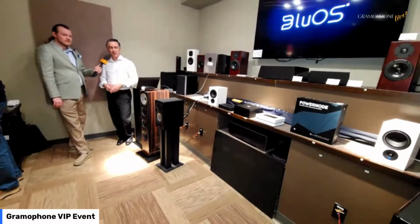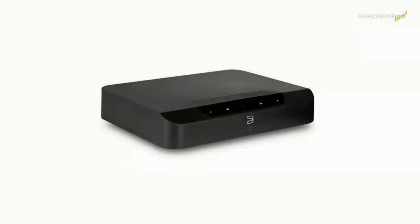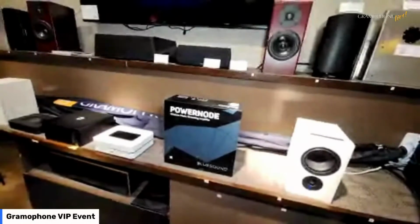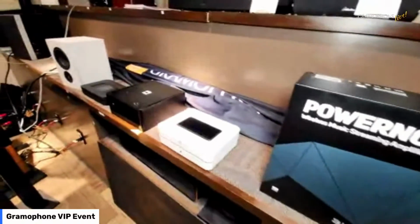Showing off the Power Node, driving a really nice pair of bookshelves as well, showing that it really is a $1,000 integrated amplifier in a tiny box. It's got a lot of capabilities. Size doesn't matter in this case. You get a lot of bang for your buck. And then our new PSP Alpha IQs, which are our powered speaker with BlueOS built into it, HDMI, optical, analog, and a photo input. Plug them in, and now you've got instant streaming right at your fingertips.